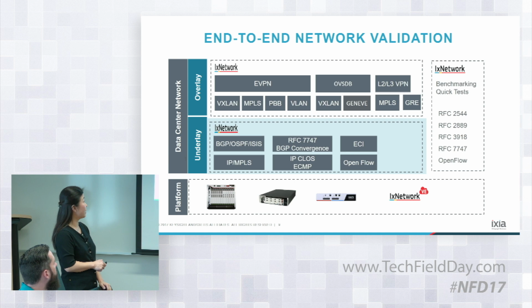And of course, there may be some technology choices that use OpenFlow to build the data center. Then we have the solution too. So overall we have the benchmark test also. You have all these traditional RFCs to benchmark the data plane performance. So we have the benchmark test. All these solutions are running on the Ixia hardware and the virtual platform.